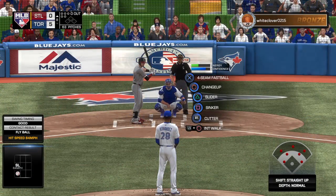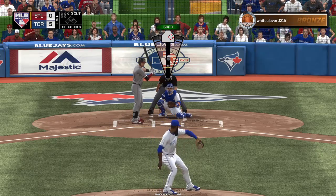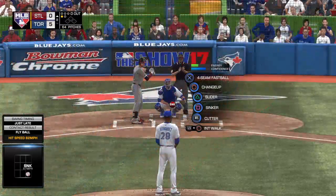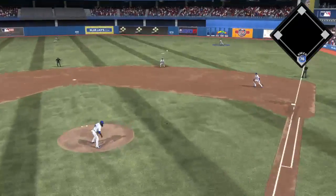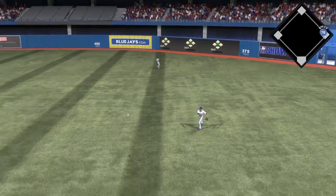Into the box now, Tyler Naquin. It's been an 0 for 2 effort for him to this point. Tyler Naquin. And this ball's going to find the seats down the left field line. Foul, strike one. The 0-1. Line toward right center. And this inning starts with a solid base hit.